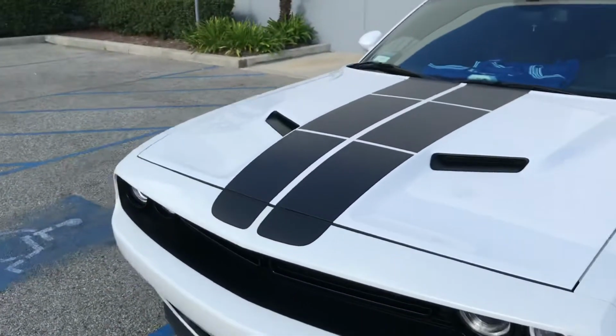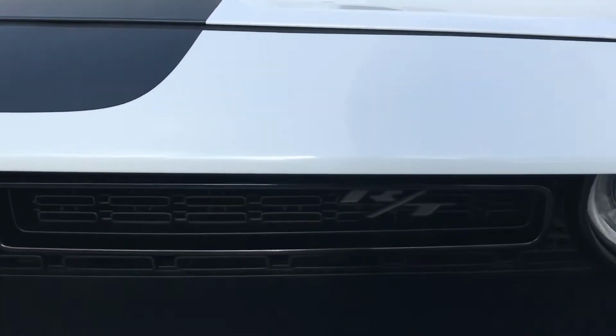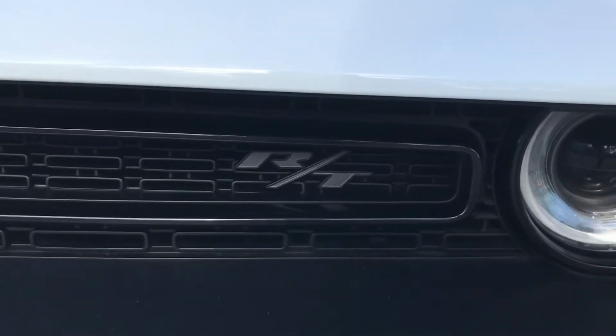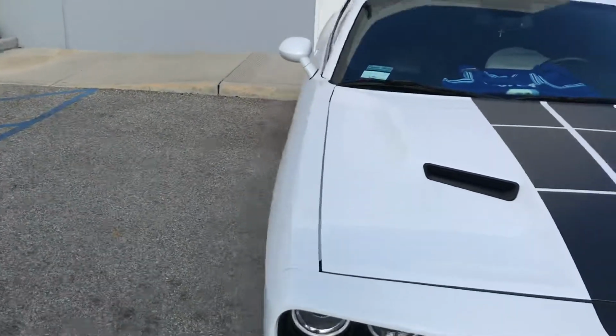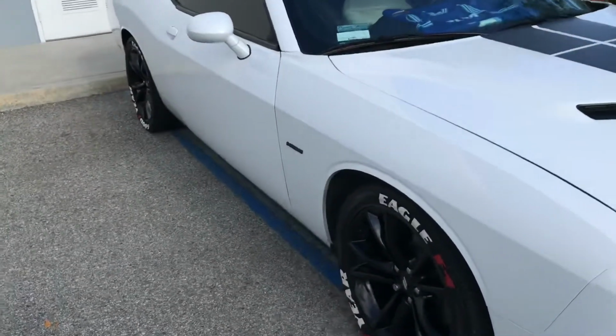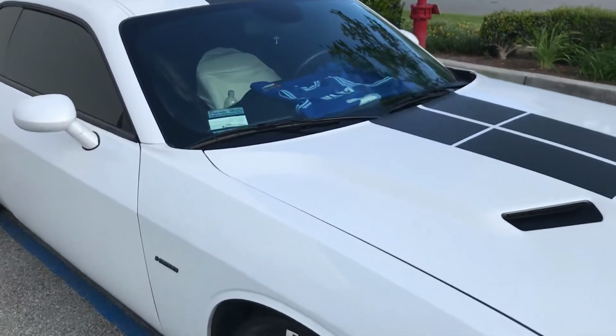That's my car. Like I said, it is the blacktop package, so it has the RT emblem right there in black. I know a lot of cars have it in red. And yeah, that's pretty much it. I do have my Kobe jersey inside.